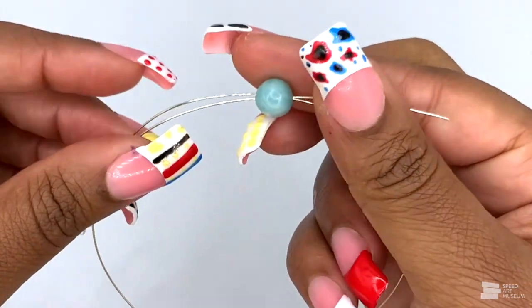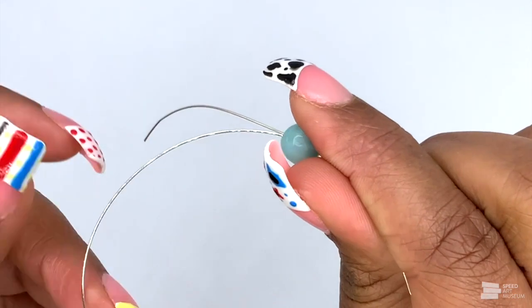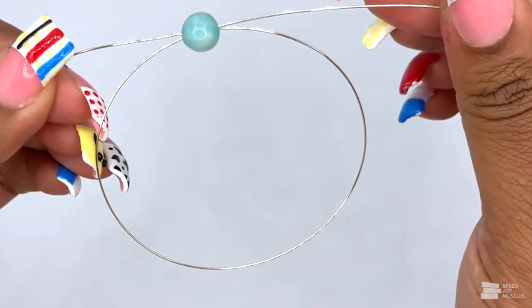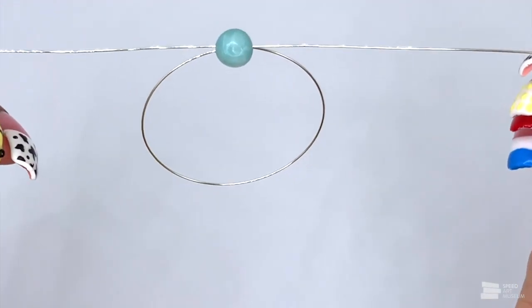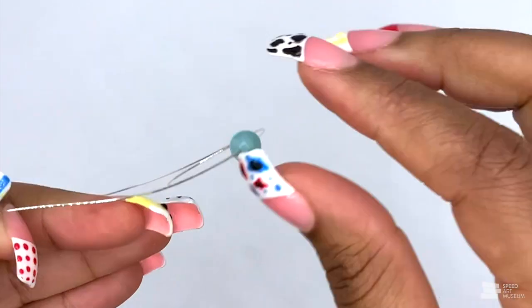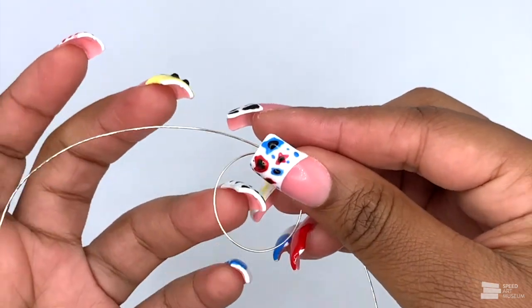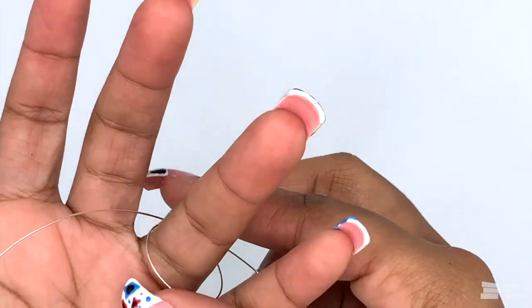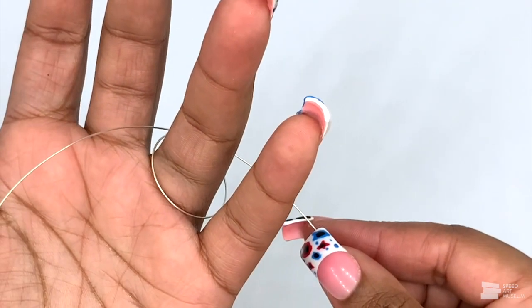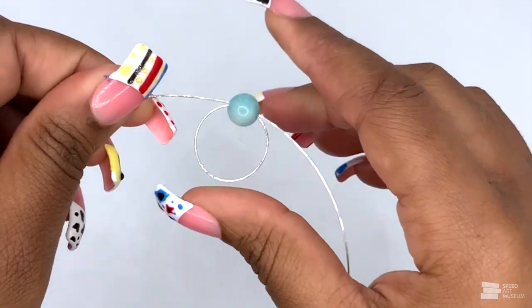Once the bead is sitting in the middle of both ends of the wire like you see here, you'll take both ends and pull them in separate directions, and you'll tighten the middle of the ring. And that circle there is going to be your ring size. And so I'm putting it on my finger just to see how it will fit. And again, I'm adjusting that wire to make sure I have the perfect fit.